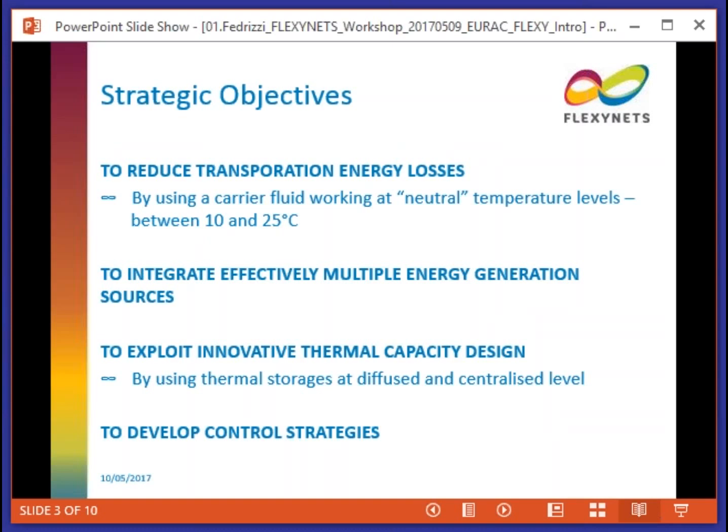Why we call the kind of networks we work on fifth generation is because, on the one hand, one of the specific objectives we are working on is to reduce the transportation losses as much as possible. And to do this, what we are studying is networks that operate in between 10 and 25 degrees C of the distribution medium, which is water for us. We will see different approaches in the next presentations.